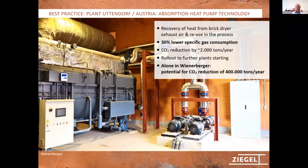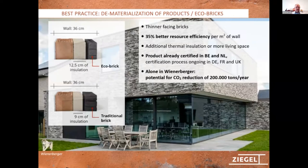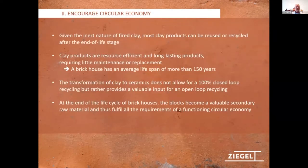If we would roll that out to all our plants, the potential would be roughly 400,000 tons of CO2 a year. Another point I already mentioned, the dematerialization, use of thinner bricks compared to the traditional brick. Less material means less firing, less energy needed, and you see here another big potential for Wienerberger to reduce 200,000 tons a year. And that's just Wienerberger. If you take the whole brick and block market in Europe, it's even more.